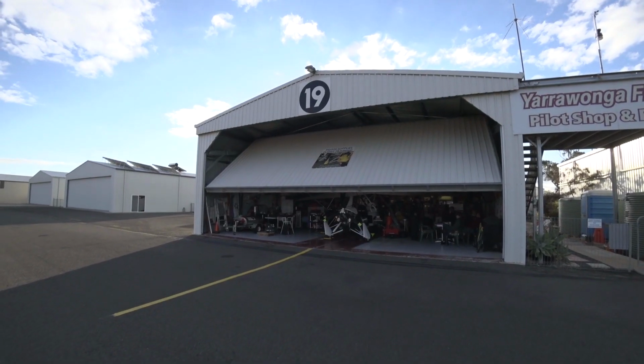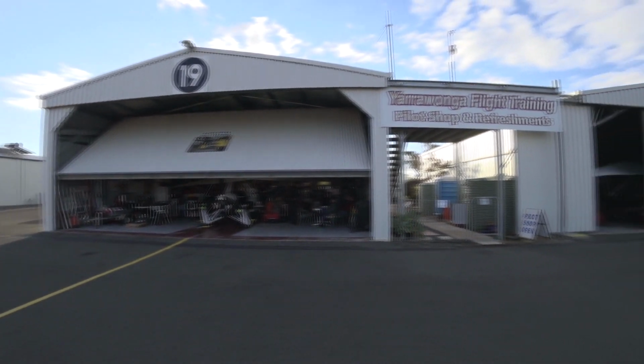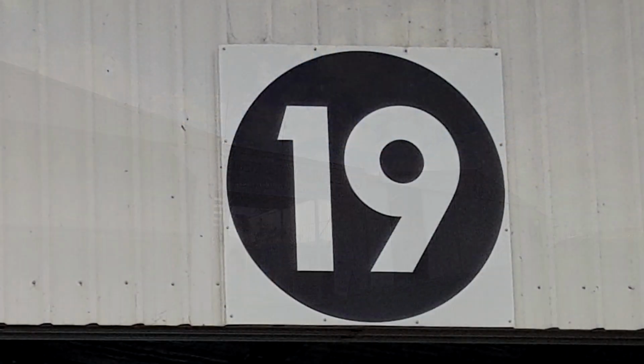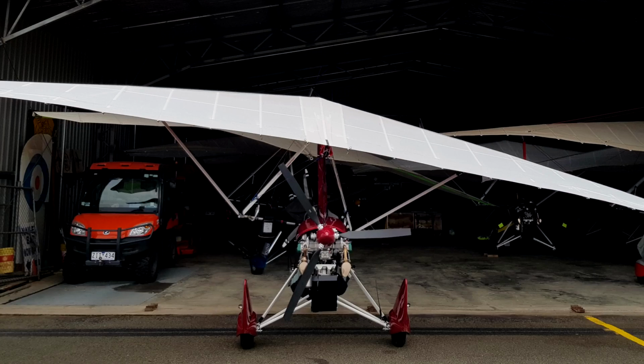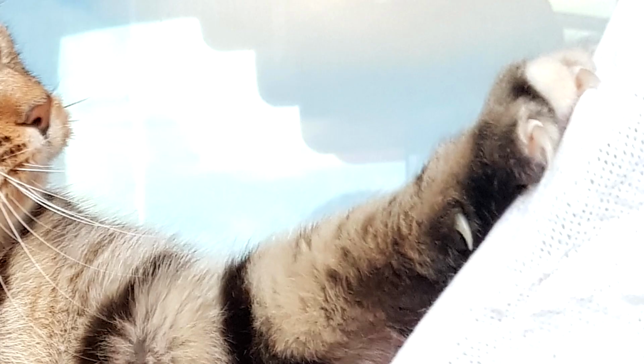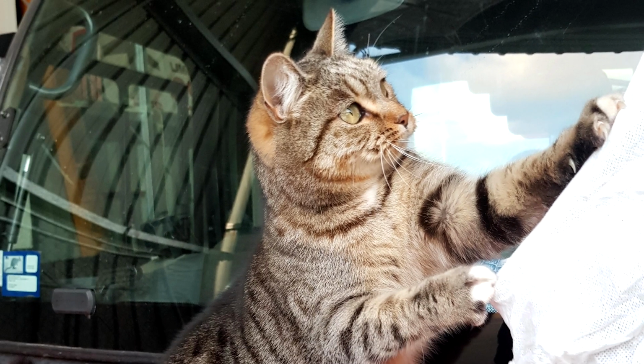Okay. Yep, still windy. While we have some free time, let's take a look in the YFT trike hangar. This is OptiZorb. Every hangar needs a rat catcher.